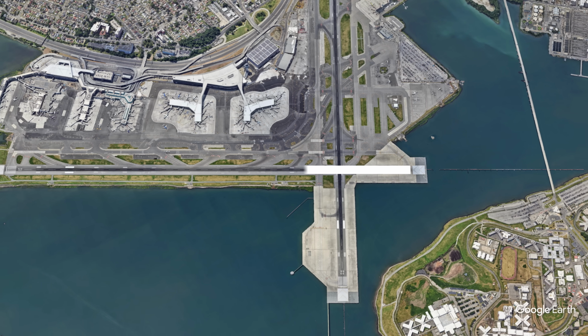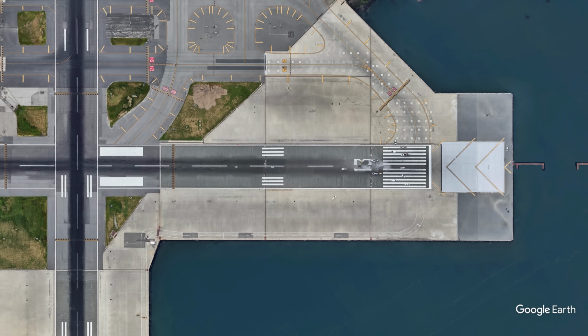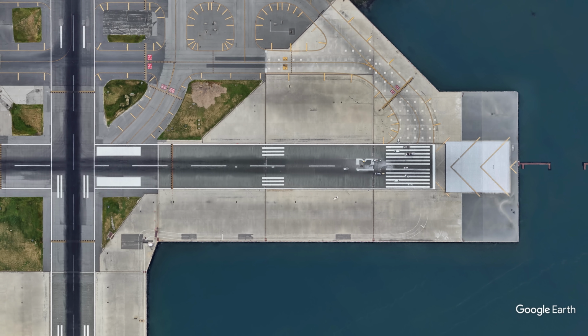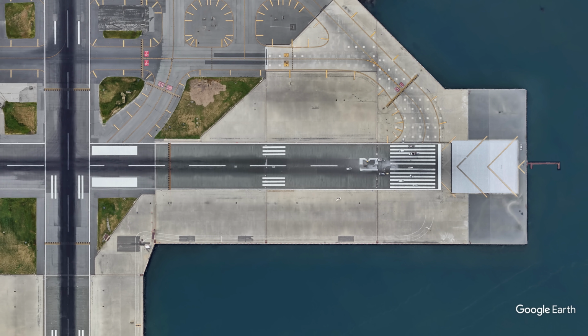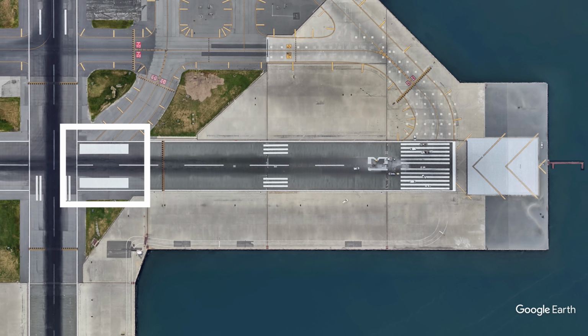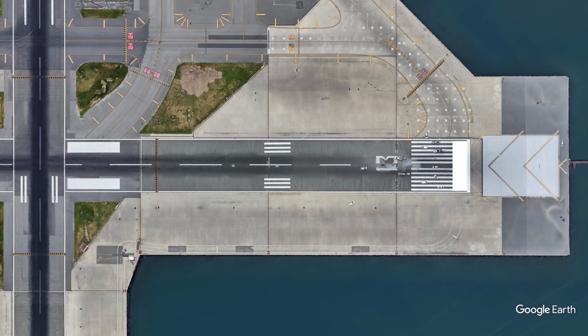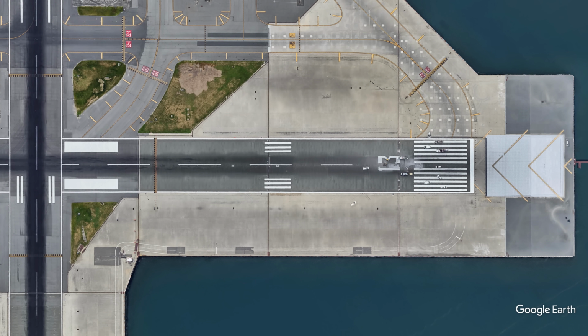Now runway 13 is a relatively short runway. It's only about 7,000 feet long. But pilots, regardless of how short the runway is, we're typically aiming to land 1,000 feet down the runway. There's markers down there, we call them the 1,000-foot markers. They're these big bars that we're aiming to land on. And the reason that we do that is so that 1,000 feet behind us is a buffer in case something were to go wrong.